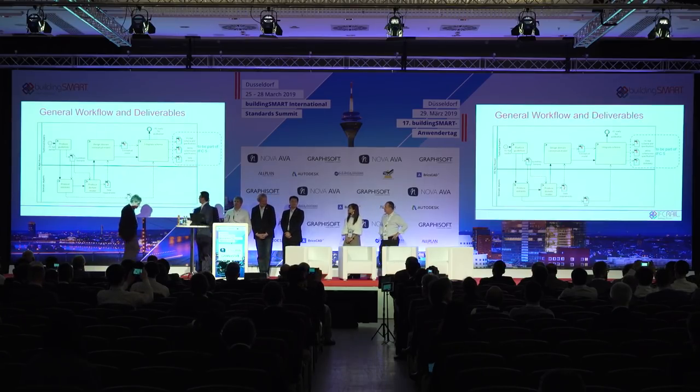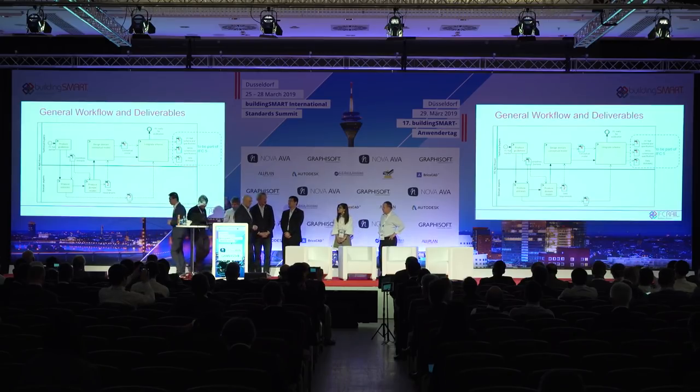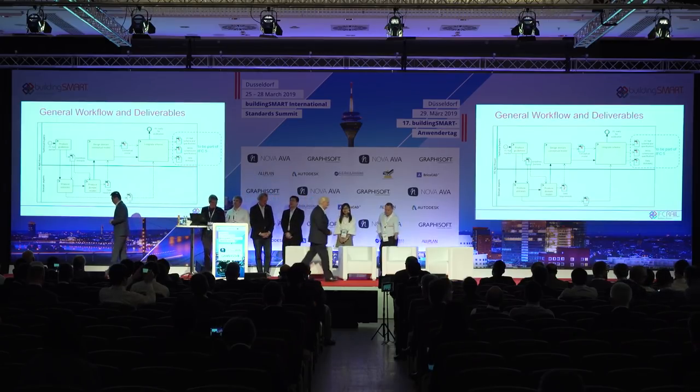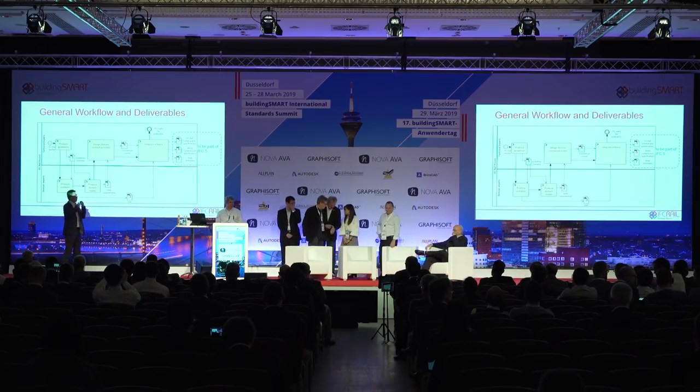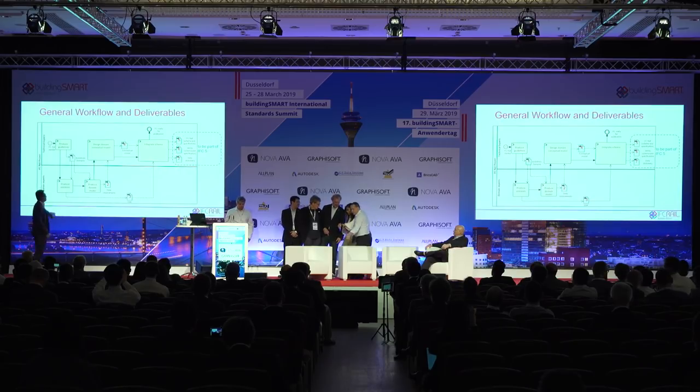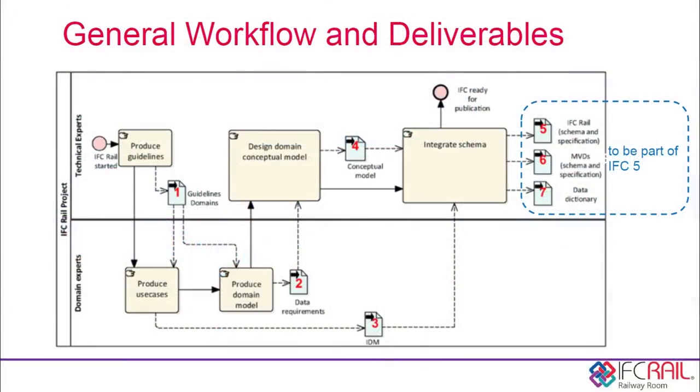Yes, as Christian just presented, we have a very good team and a very good organization. So we need to have a process to get this team to work. This is a process that we have defined in this project, how we define all these tasks and how we get all these people to deliver things on time. We have the people grouped into two groups according to their roles in this project: domain experts and technical experts.